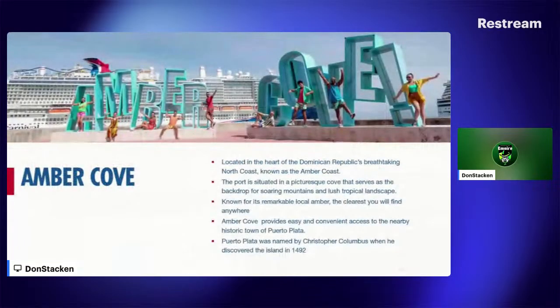Amber Cove is another Carnival corporate developed port. It's on the north shore of the Dominican Republic, which is known as the Amber Coast. It is beautiful and spectacular. It's very mountainous. If you remember the movie Jurassic Park, the amber mines in the movie were based on the amber mines here on the north coast of the Dominican Republic. So it is not Punta Cana. It is a world away, both literally and figuratively.